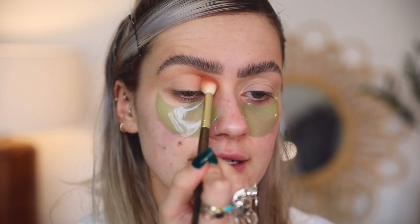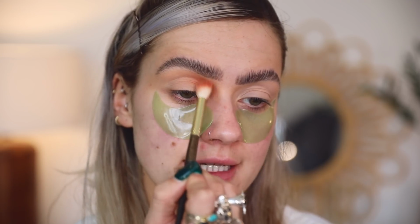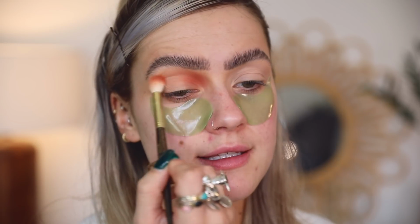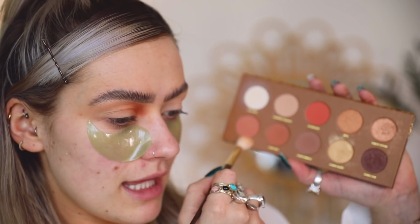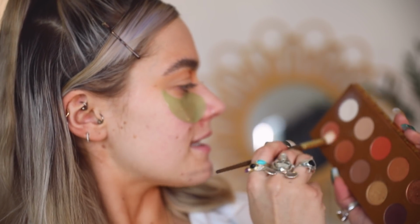Woohoo! So like I said, very pigmented shades. So you really don't need to use a lot of product here. This is one tap. But you do just want to make sure there are no harsh edges, and you're very softly pulling it out. I'm going to mix a little bit of Alchemy and Aftertaste, because I think Aftertaste is a bit bright, and I'm going to put that.